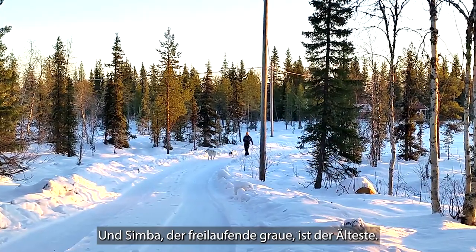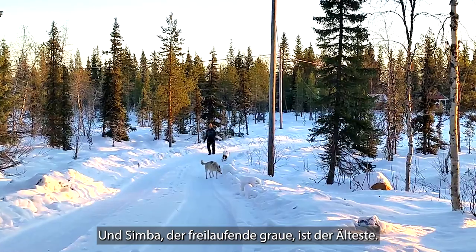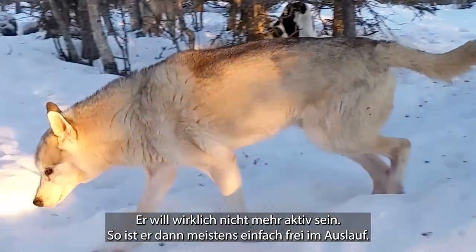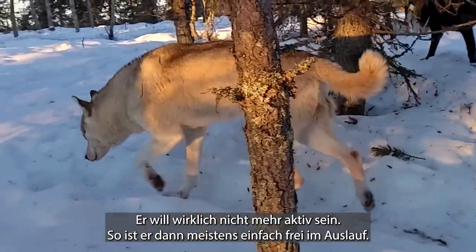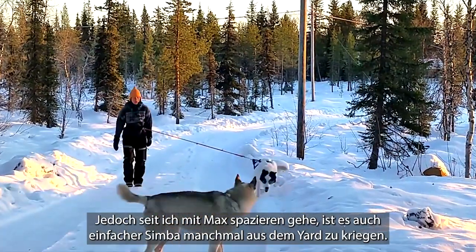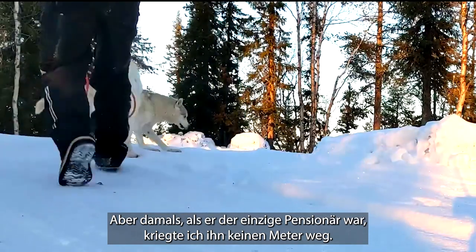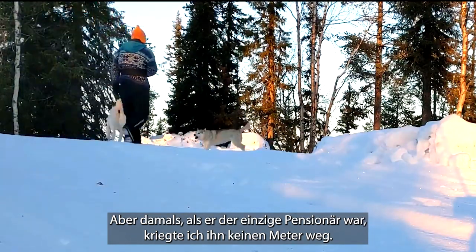And Simba, he's the oldest, the gray one, which is running loose now. He really doesn't want to do any kind of activities anymore. So he's basically hanging in the big running yard. Since I'm out with Max on the leash, it's easier to get even Simba sometimes a bit out of the yard. But otherwise, when he was alone and the only retiree, I couldn't get him a meter away.